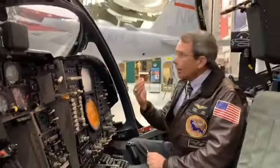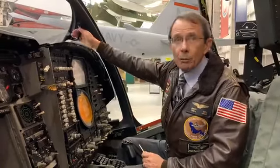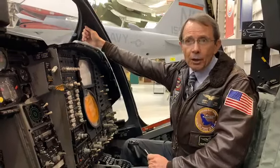Now, having said that, I'd like to take you out and show you how the A-6 did a typical mission, one of its hardest missions, and that is picking out a target that it couldn't pick out on radar.